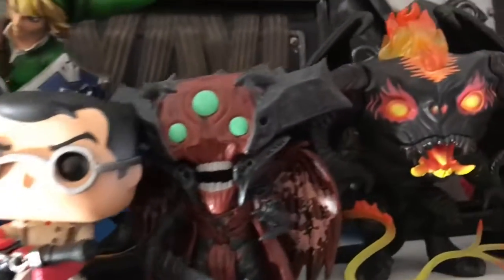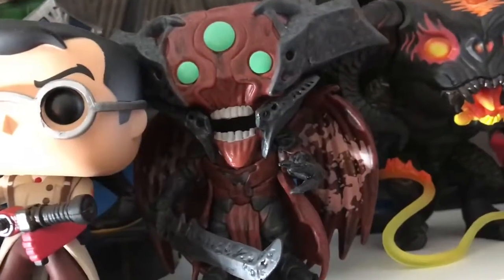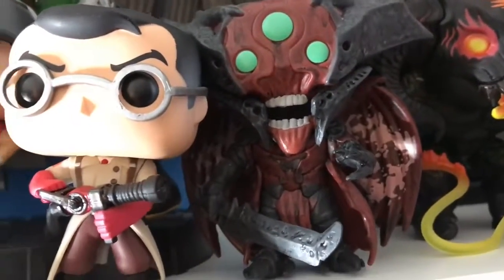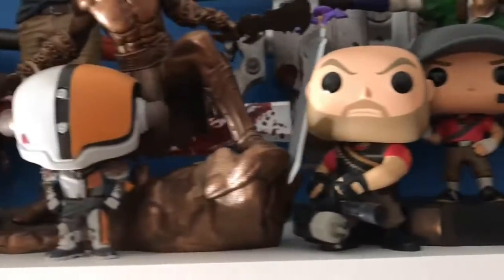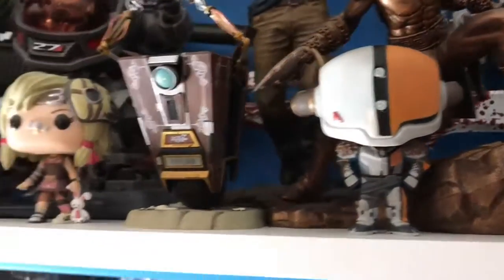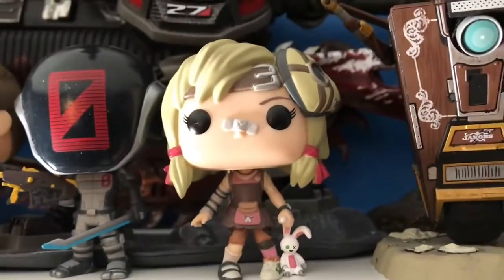You got right here another Destiny pop, Crota. Or not, that's not Crota. I don't remember his name. Oh, Lord Nat. I don't remember. Someone else will put it down in the comments. Team Fortress. I hope they make the rest of these because I love this pop so much. Lord Shaxx right there from Destiny. Some Borderlands 2. I love the Tiny Tina. She's my favorite character from Borderlands, so I was really happy that they made her.